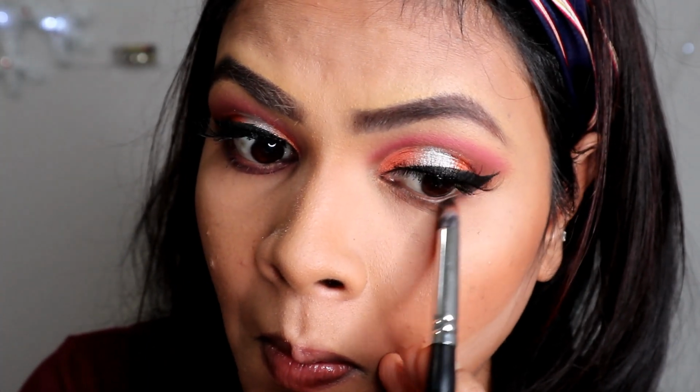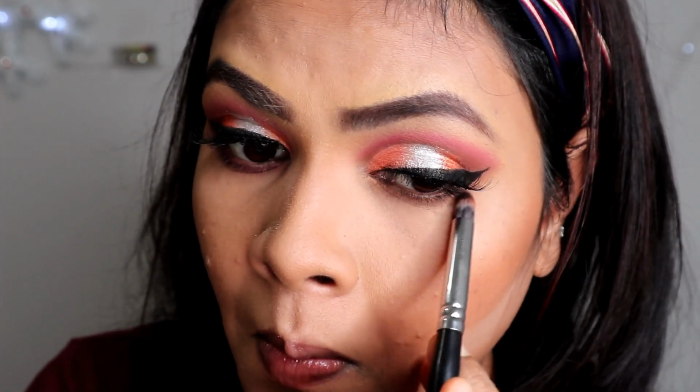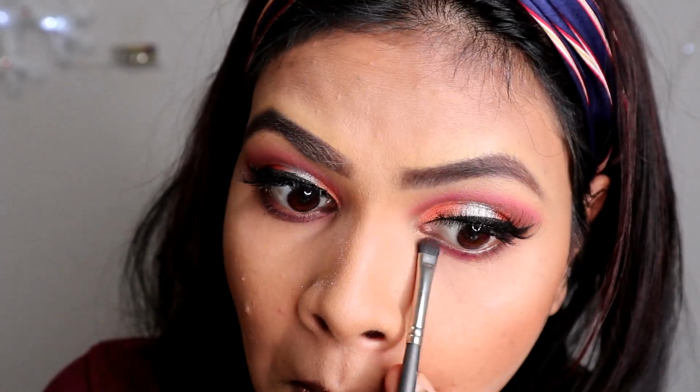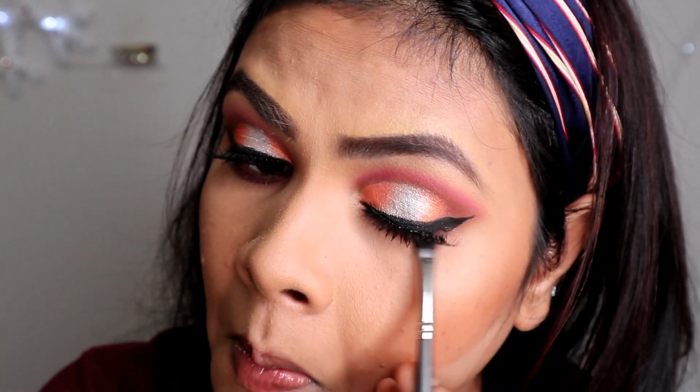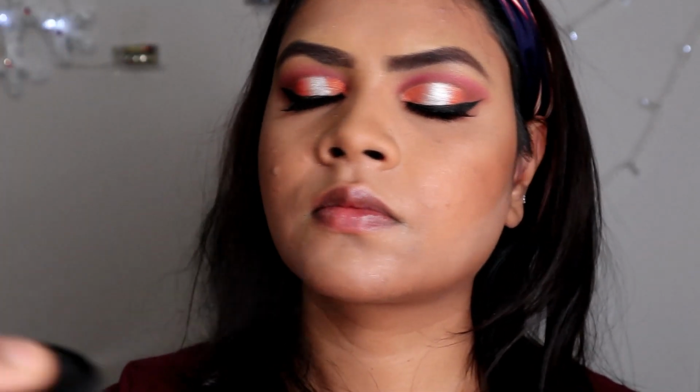And for my lower lash line, I'm using this mini Masquerade palette and taking that chocolate shade and smudging that on my lower lash line, going ahead with the purple shade, and I'm smoking that out with the help of the tiny little brush. And to set everything in place, I'm going to take this Fix Plus. This is a setting spray from MAC which helps in keeping everything and blending everything together.